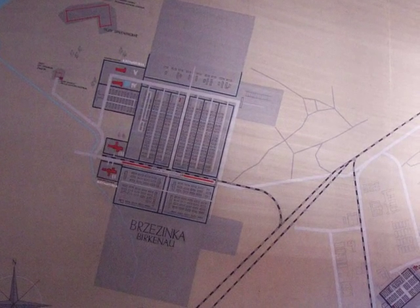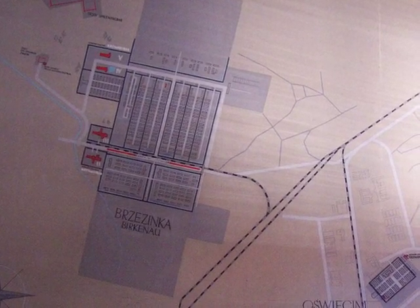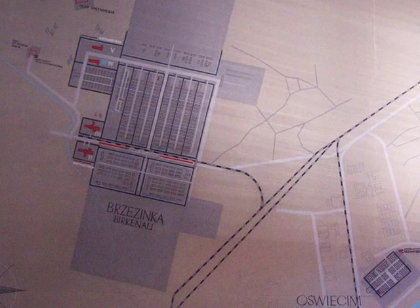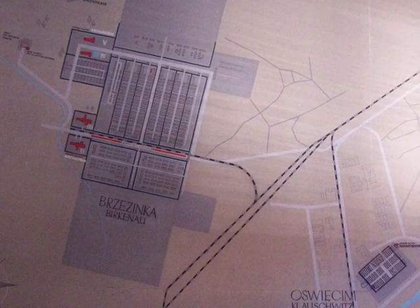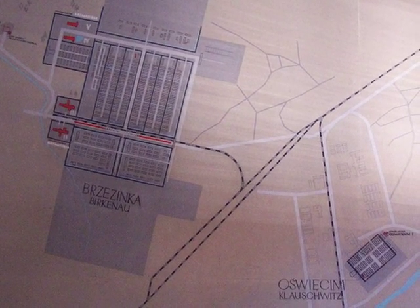This map shows Auschwitz. The relative size of the two camps is presented here. Auschwitz is like a postage stamp compared to the megalith that was Birkenau.